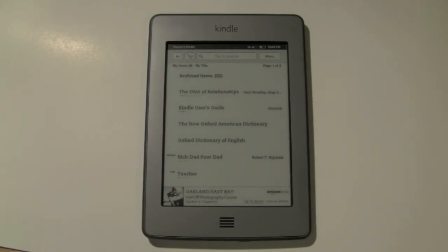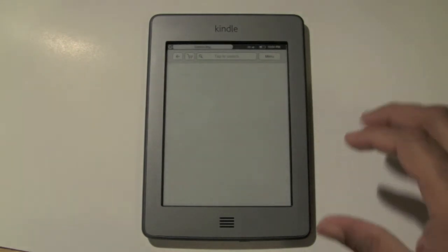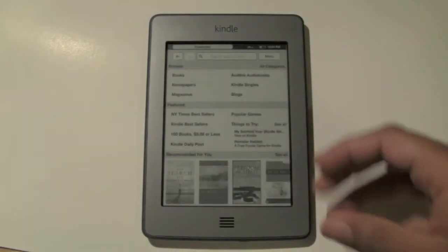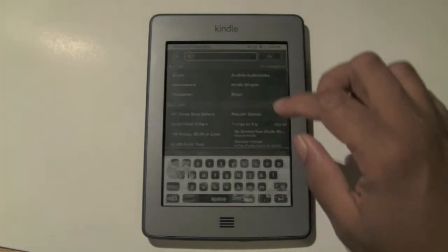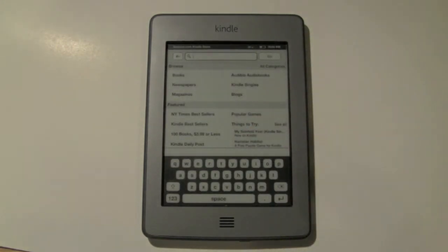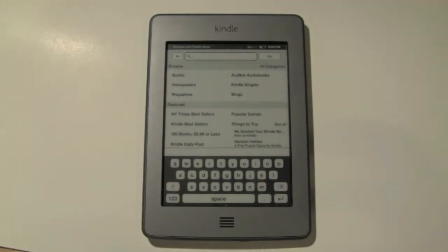Next thing... this kind of ties into one of the previous ones, but I felt the searching was really easy. One, because of just the touchscreen, but, you know, again, just being able to type in the title of the book. It's nice to have that touch there just to punch it in real quick and find it. So searching books was, I found, really simple, and I was able to find some of my favorites really quick when I used it.